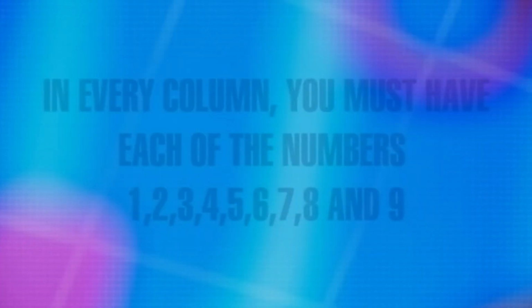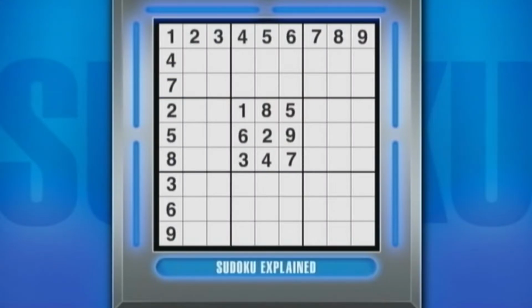In every column you must have each of the numbers 1, 2, 3, 4, 5, 6, 7, 8 and 9. Just as with every row, in every column these numbers can be in any order, and just as with rows, in columns you have to put in the numbers from 1 to 9, and no number can appear more than once in any column. So, rows and columns follow exactly the same rules. Now look at the mini-grid in the very centre of this Sudoku.